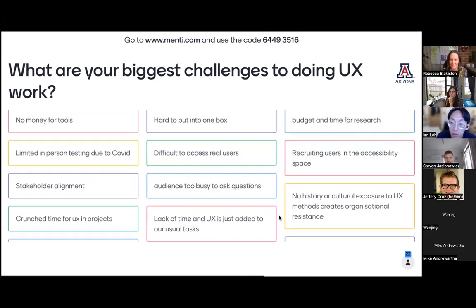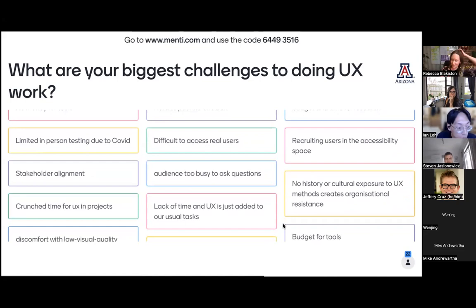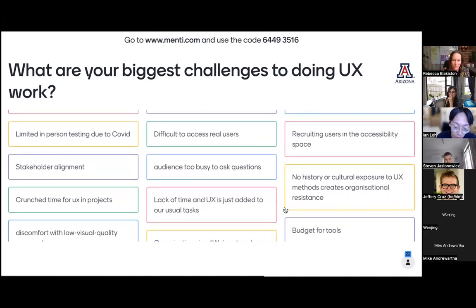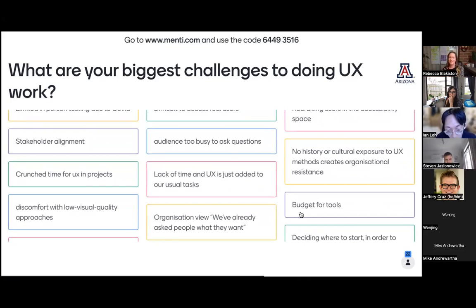Audience too busy. Organizational resistance, we could do a whole other meetup on that, right? Building the culture of UX and advocacy, and that's part of our work sometimes, is helping shift that culture. And it's interesting, the lack of time in UX, just added to usual tasks.